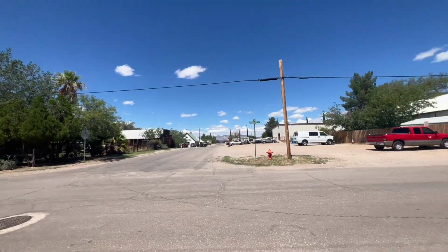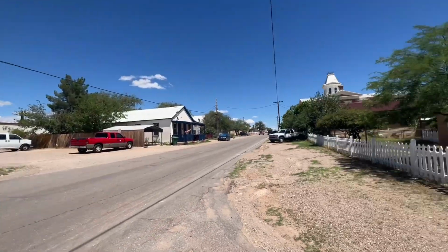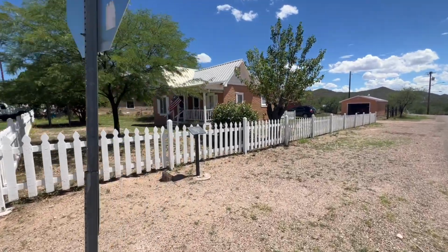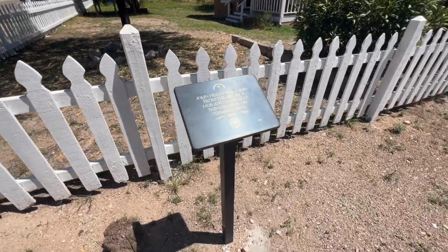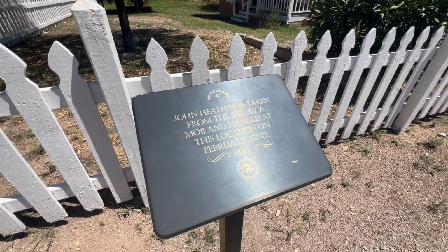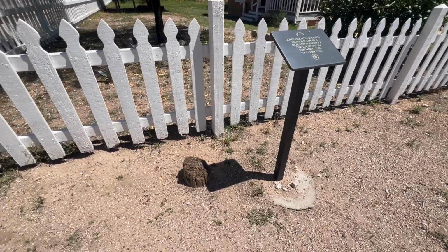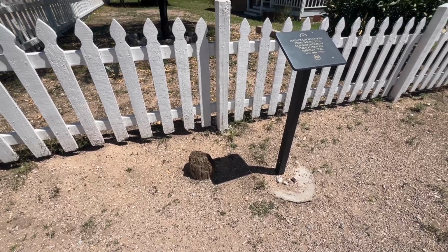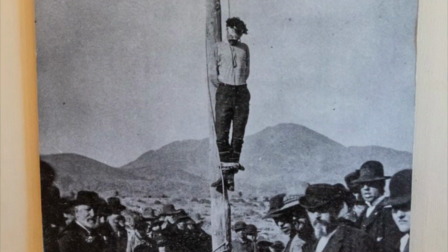And here on the corner of 2nd and Toughnut, we have another historical marker next to this house. I believe we've shown this before a couple times, but this was the lynching location of a fellow named John Heath, who was found to be the ringleader of the Bisbee robbery. In fact, that post right there is the same one they hung him off of, I should say, back in 1884. Right there on that corner is where that historic photo was taken.